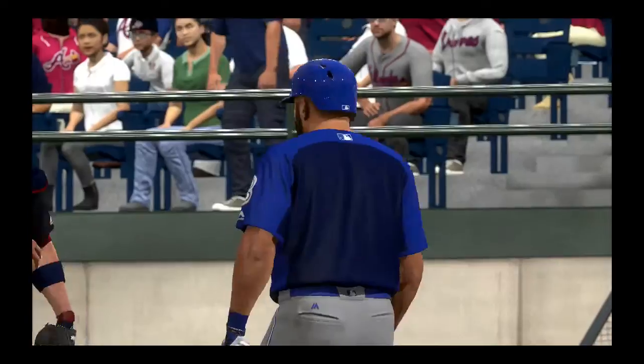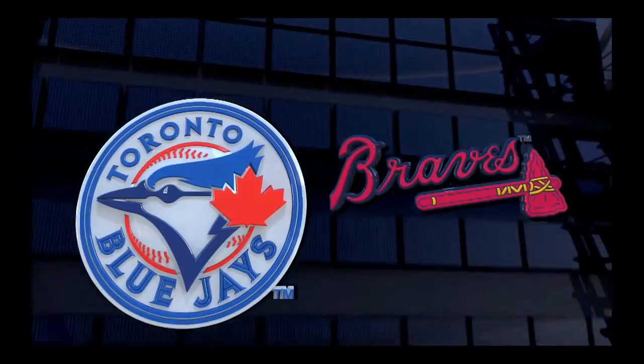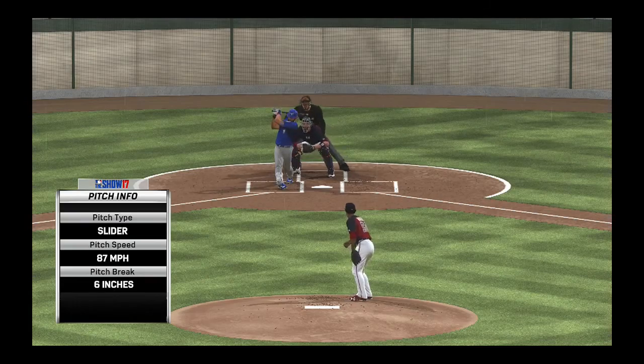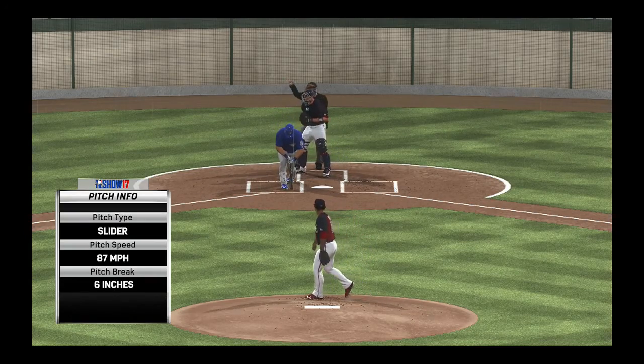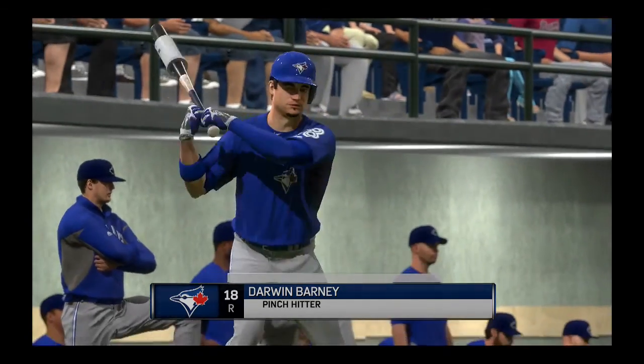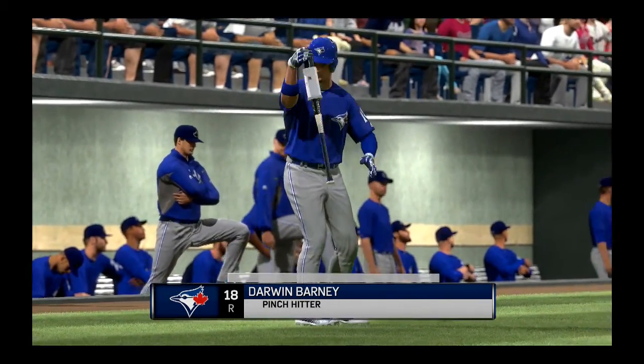And a good bite to that slider as he swings through it for the first out of the inning. That swing tells me he was really trying to get a pitch out front and rip it down the line, but that wasn't a great pitch to do it on. It's really not the best two-strike approach either. Darwin Barney will move into the on-deck circle now to try to get something started here with one gone in the inning.